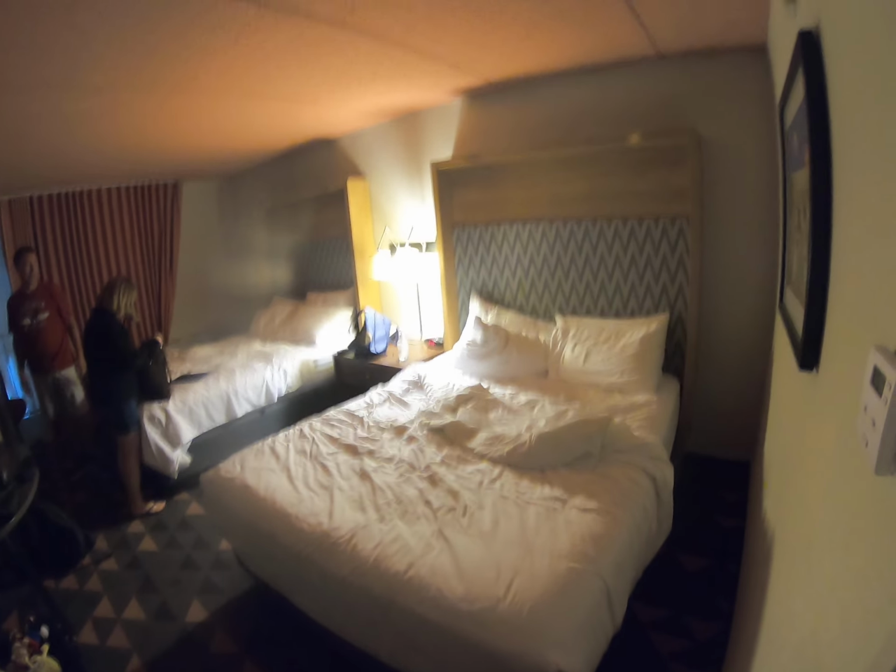So, there are those two double beds, and there's the bathroom, and there's the sanitizer, and there's the shower.